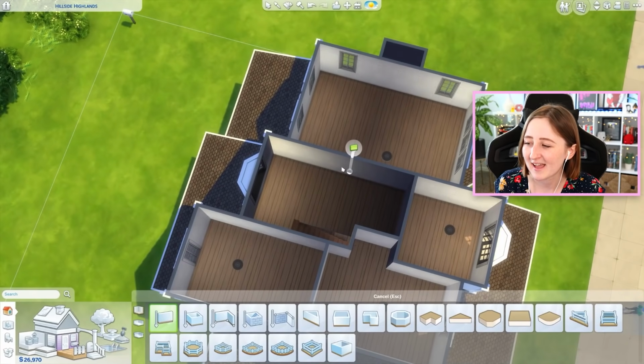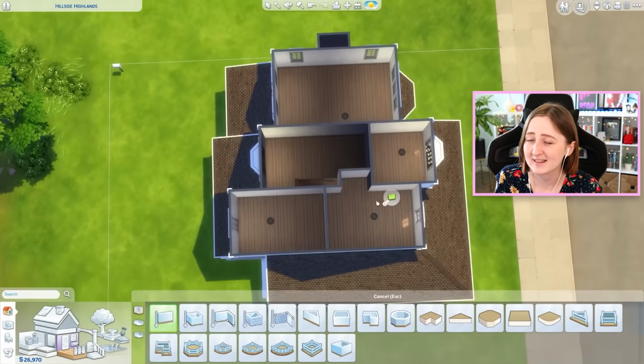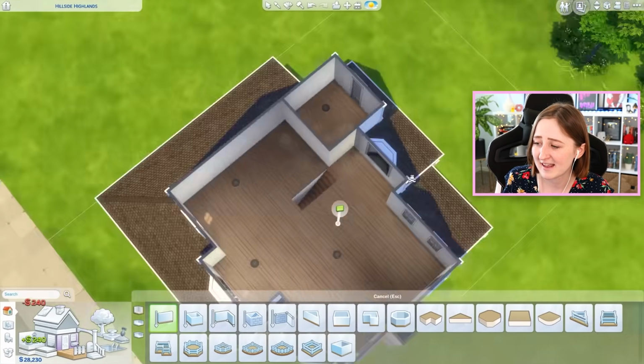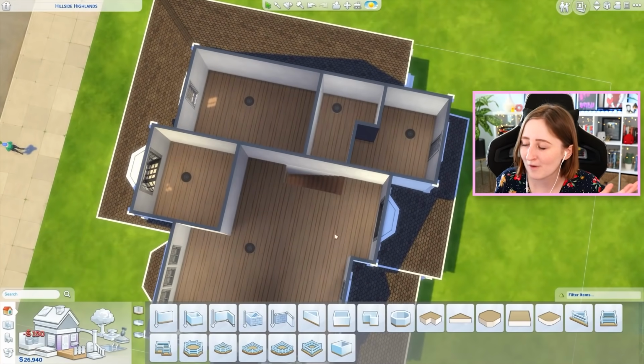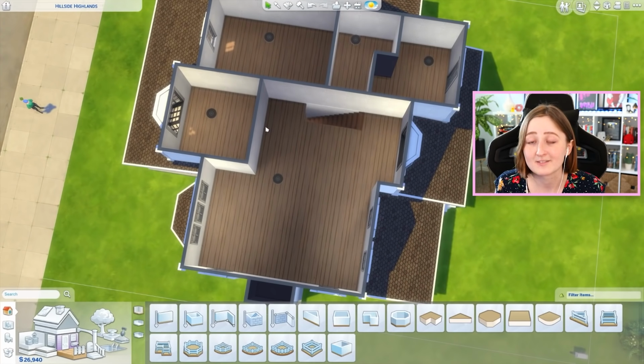I also didn't put any specific kids rooms because I didn't know if they had any kids or not. So I didn't want to be like, here's Susie's room, in case they don't have any kids or don't want any kids. So I just have some guest bedrooms that could pass as, you know, whoever wants to live there can live there. But of course there are lots of bedrooms upstairs.